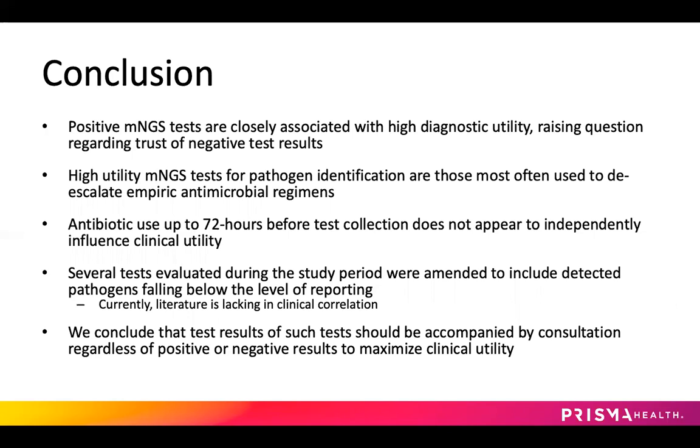Overall, we conclude that tests, regardless of positive or negative results, and regardless of pretreatment with antibiotics, be accompanied by a consult to the Karius medical director.